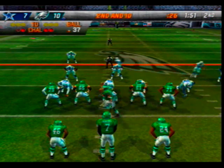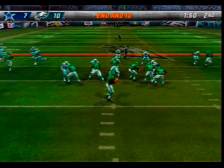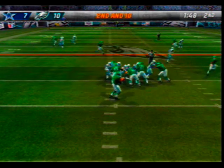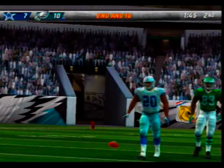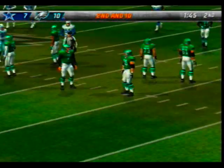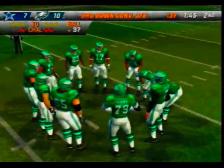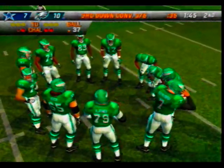Edwards comes in motion. Keep the throttle down. Fakes the throw. Looking for the long completion. Broken up. He has a great feel for defending the pass. He always seems to be in great position to make a play on the ball. Franks was the intended receiver on that play.